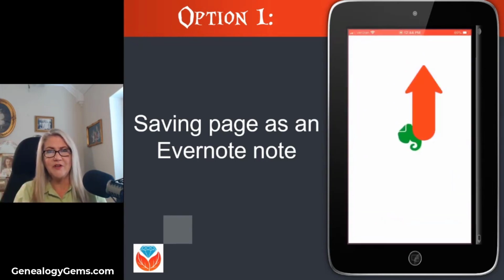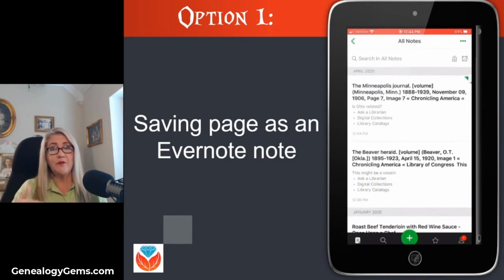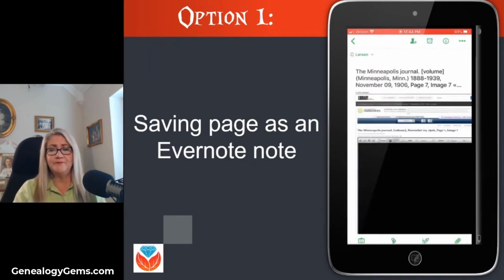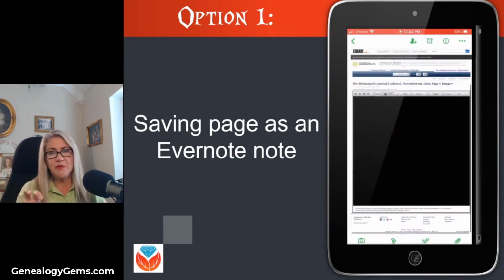So let's go to the Evernote app. If I pull down the screen to refresh it, there's my note. Right there on top, the most current at the top. And you can see my notation that I made. Now notice that you don't see the newspaper article. This happens sometimes when you're note-taking.